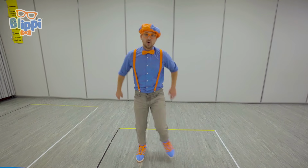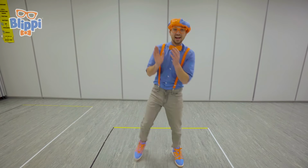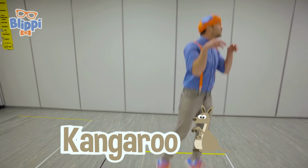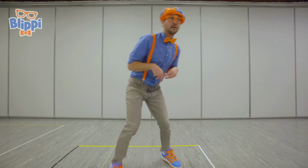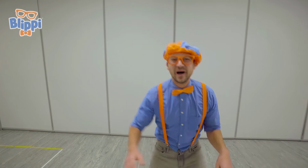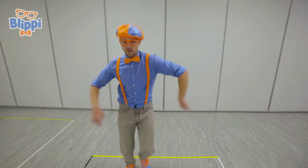Okay, so now we're gonna go into the second dance move. Remember it? It was an animal, and it jumps really high. Yeah, a kangaroo. Ready? Wow. Wow, kangaroos are so cool. They can jump so high. Woo! All right, shake it off.